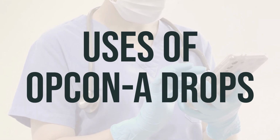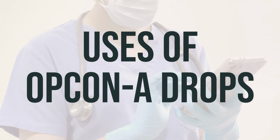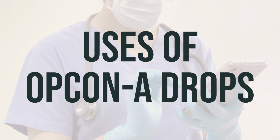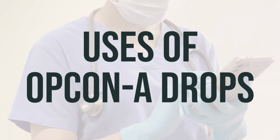It's important not to use this medication to treat redness and irritation from wearing contact lenses. The recommended dosage is 1 to 2 drops in the affected eyes up to 4 times a day. It's best to use it at the same time every day for the best results.